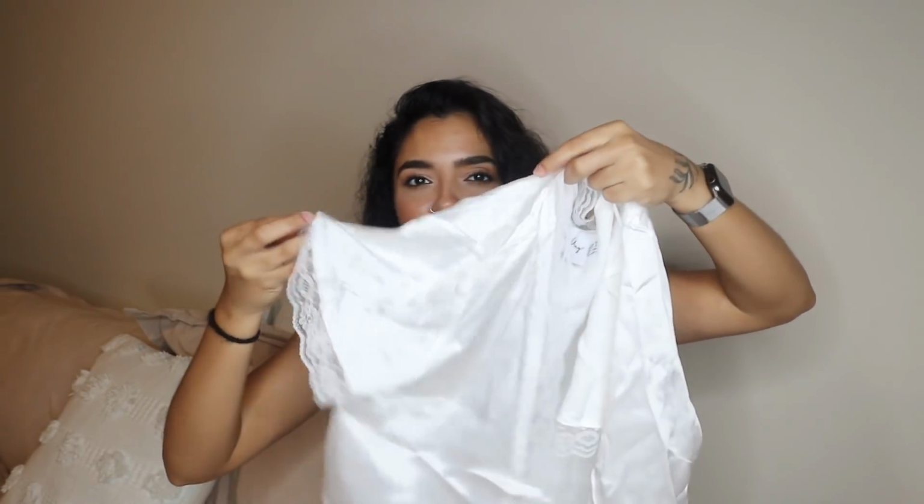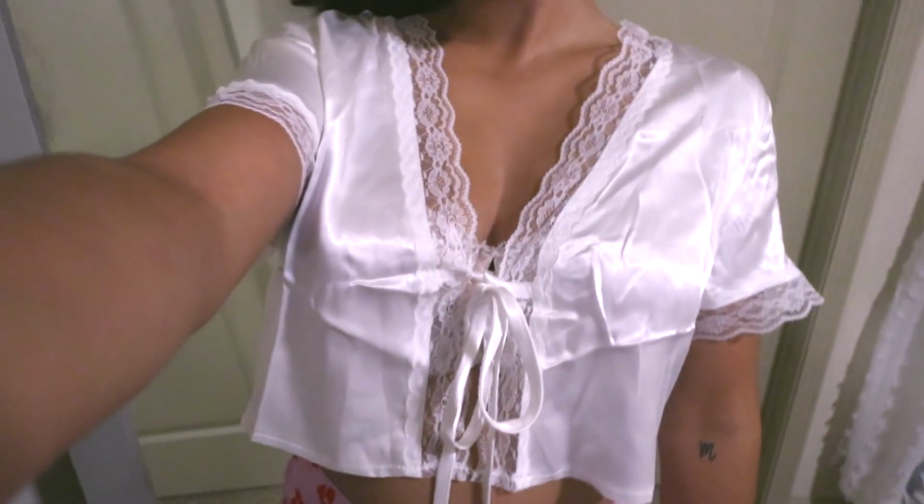Okay, this top, I saw a lot of influencers wearing it. This one comes in different colors as well. The light is so bright right now. I just got it in white. I love the lace details on the sleeves and all down here. I'm not sure how to wear this yet because of the whole boob situation, but on the try-on portion I'll figure it out.